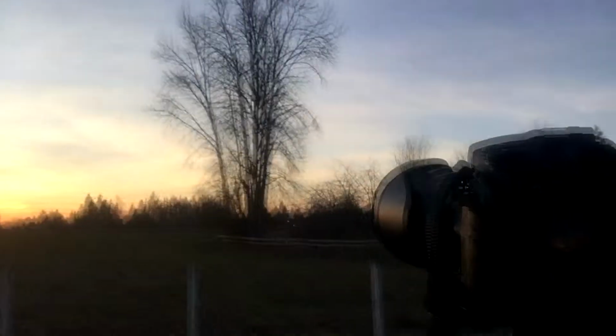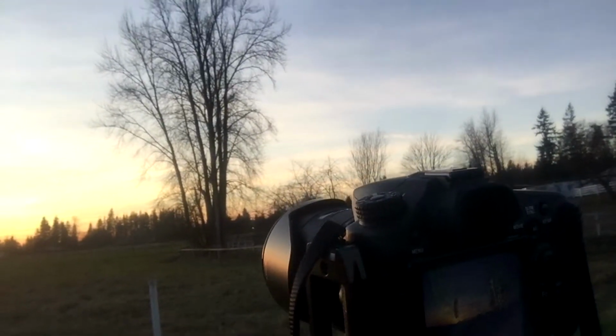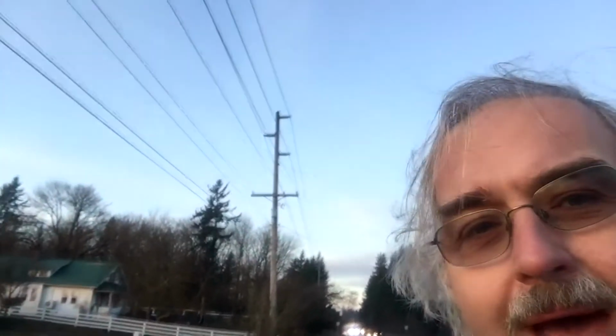Okay, I've got it set up for this other shot here, this side. I'm not really hopeful about it. See, I wanted to get the tree in there as the foreground, but I also wanted to not have those power lines up there. Those power lines are a complete pain in the neck, and I don't want to have to try taking them out.